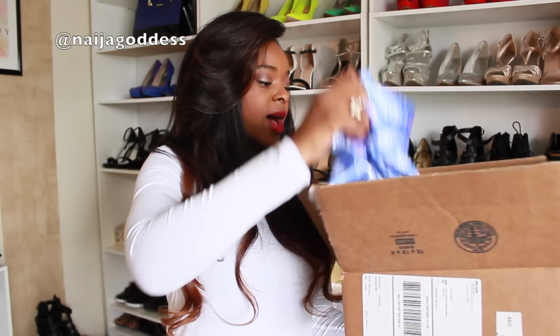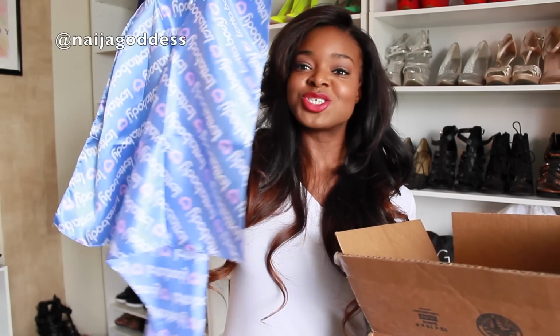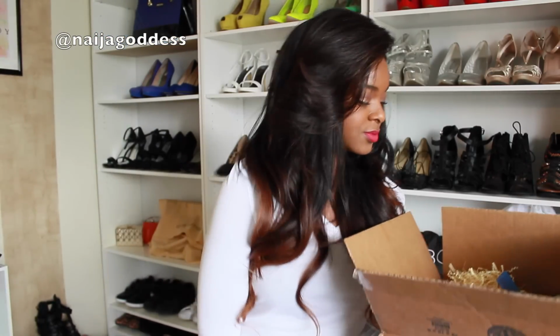So first, I'll share this little scarf. Well, not really little. They put in a hair scarf for sleeping, a silk scarf. And these colors are so cute. It's like baby colors. I don't know, I just like it. So yeah, they put a sleeping scarf in here, which I really like.